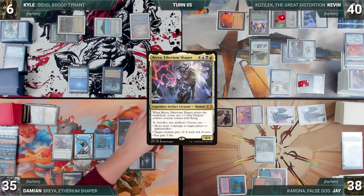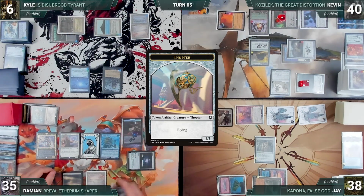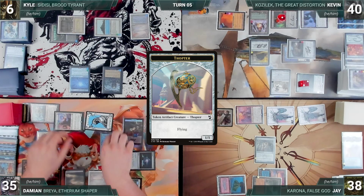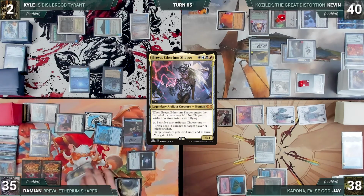Damien casts his commander, Breya, Etherium Shaper, paying for Rhystic. Breya enters and creates 2 1/1 Thopters. Damien moves to combat, attacking Kyle with his bird, Thassa's Oracle, and Draneth. Kyle takes the hit, and in his second main phase, Damien activates Breya, sacrificing a Thopter, dealing 3 to Kyle, killing him. With nothing else, Damien ships the turn.